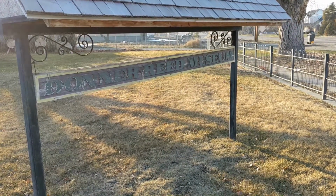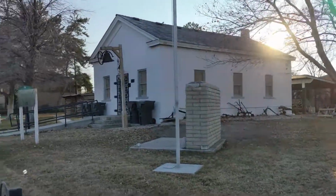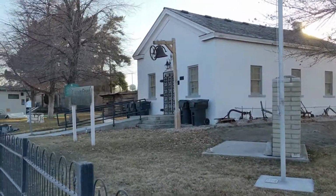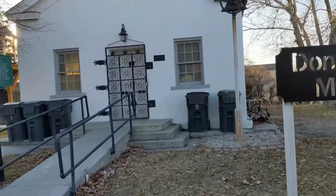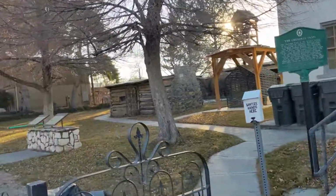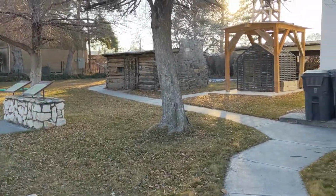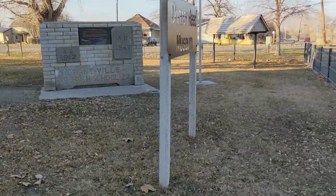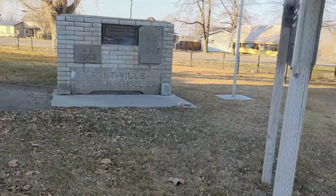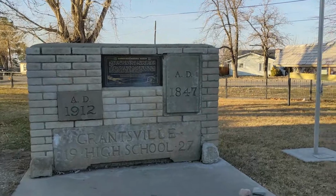We're at the Donner Reed Museum in Grantsville, Utah. There's a lot of historic plaques, monuments, items all around out here. They're closed, but we'll check out what's out here on the outdoor portion.